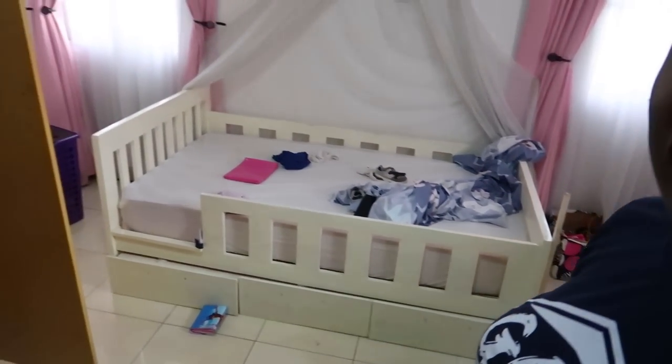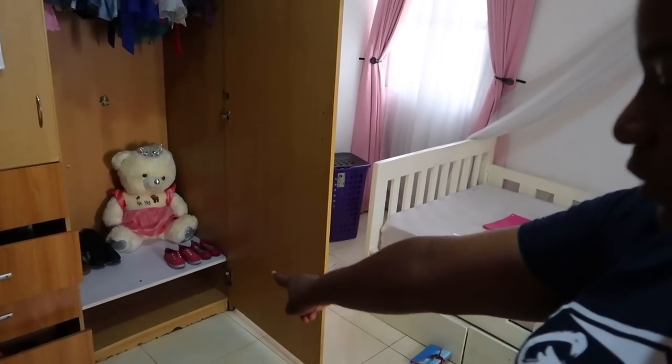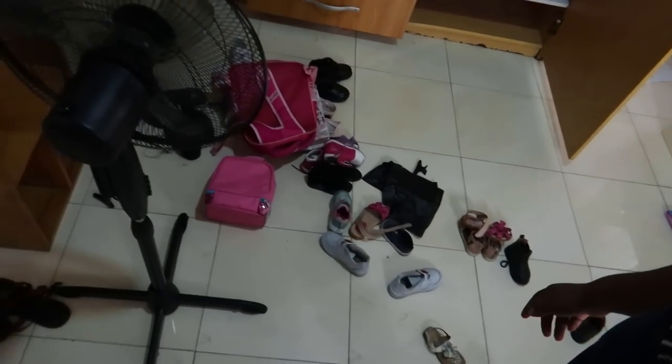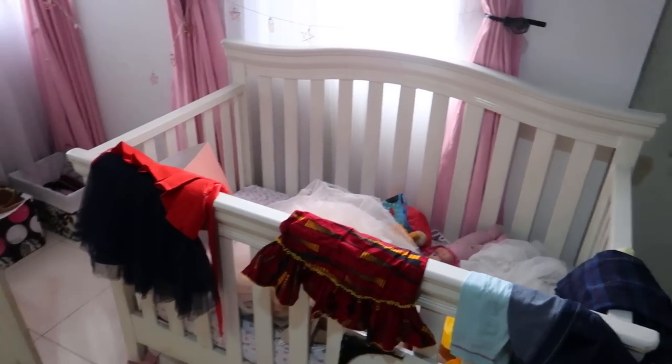If you see the state of this room, remember this room that I did a makeover for and showed you guys? Just take a look at the room. I finished working on that side, just the shoe parts, and this is what's left there. But look at the ground, everywhere. Look at this table. Look at this bed. Look at the toy basket. Kids generally, you can't really stop them. I'm trying to teach my kids to be more arranged, but for now it's not working. So anyway, today I've decided to declutter it.